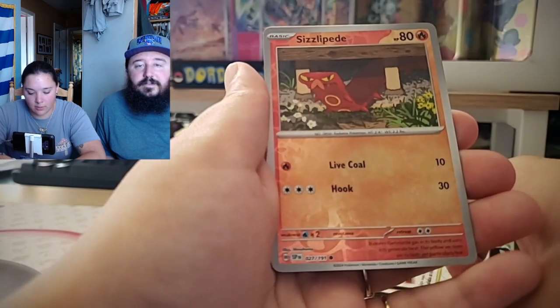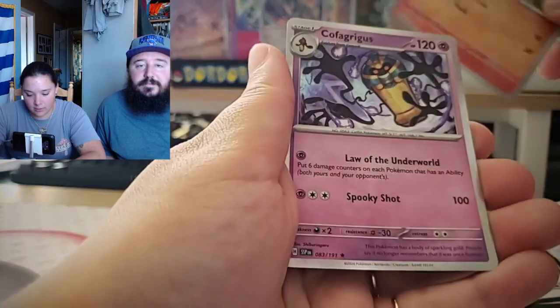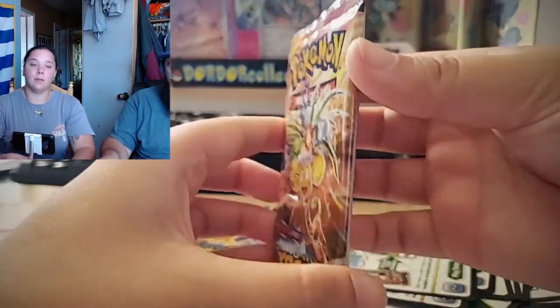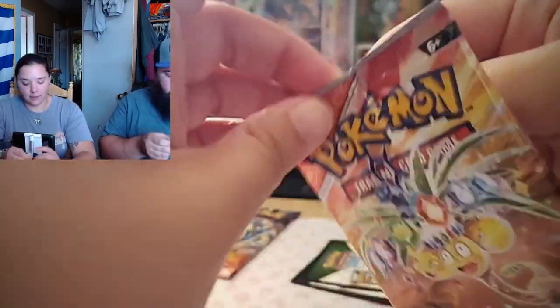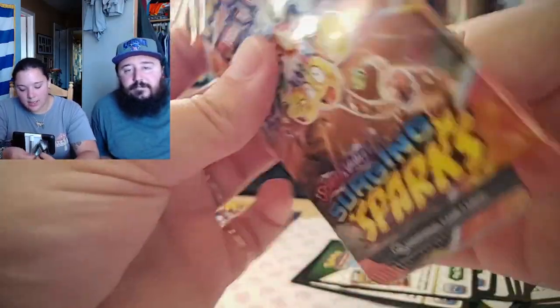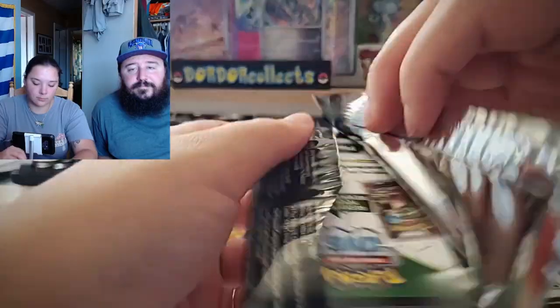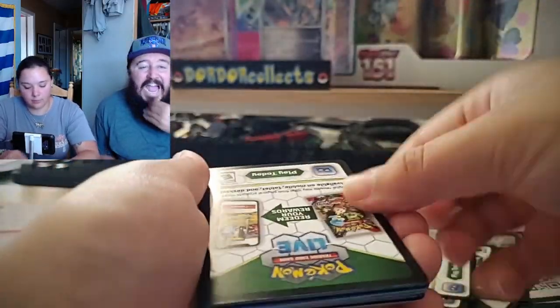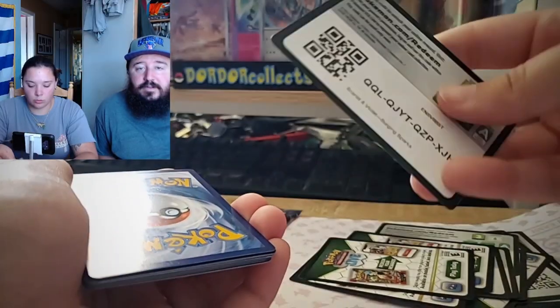Vigoroth. Oh, shiny Sizzlepede. Dang, another Coffin Hollow. Gruffs. Second to last pack. Manifesting that good energy. We'll take one more full art. I'm not against it.